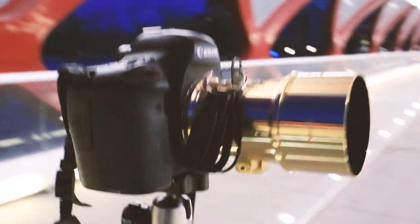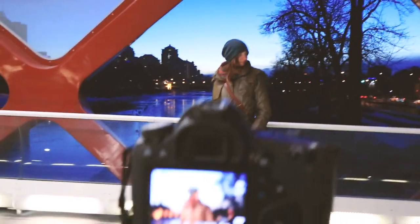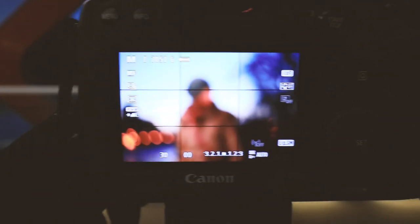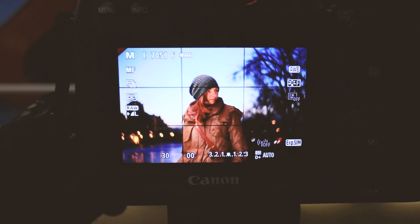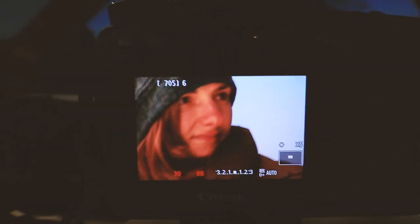Afterwards, I decided to test the lens on my Canon 6D, where focusing can be a little bit easier by zooming in. This is the original 6D though, so there's no focus peaking support.